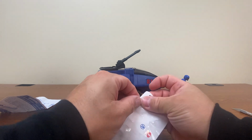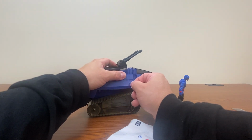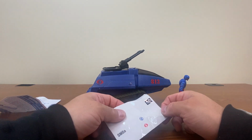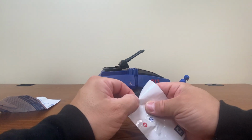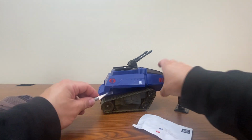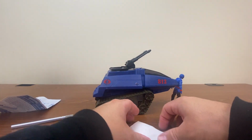Now the 2 of 21 again. I suppose this could be the second tank in the fleet or whatever, and that's why it's got the 2 of 21. Maybe it's a fleet of 21 tanks. We got this other stupid little sticker again, which, like previously, would have been nice to know it went in place before putting the tread on. But there we go, we got that in place.